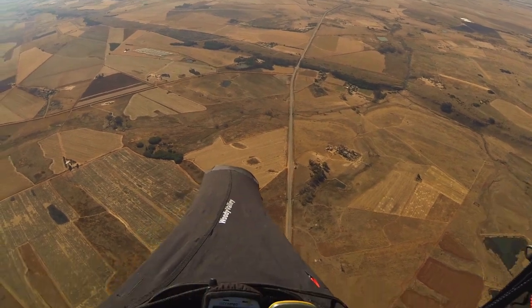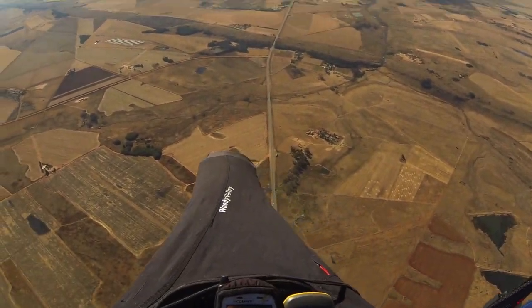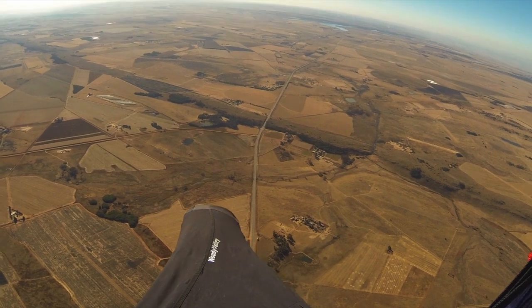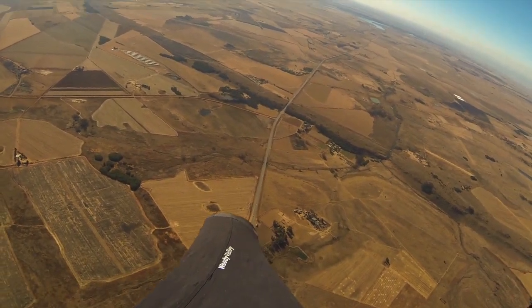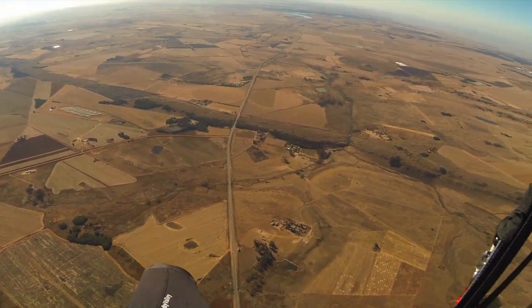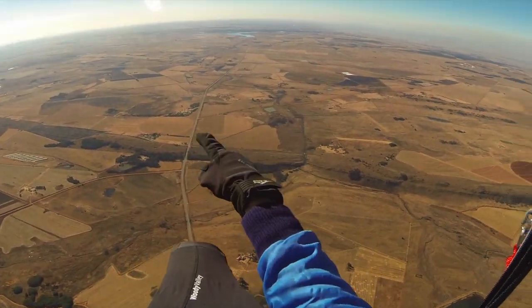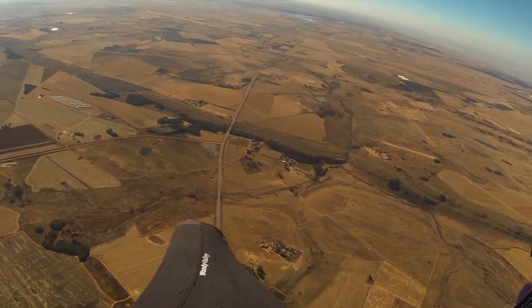Okay guys, I've been flying for 2 hours and 20 minutes. I've done a miserable 33 kilometers. But the conditions have improved. It's a little bit easier to find lift. I'm now on my way to the Bronkhorstspruit Dam, which is a big dam here near Pretoria.